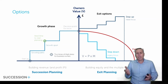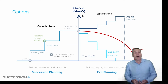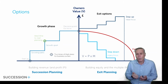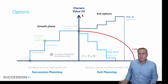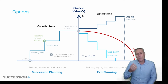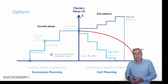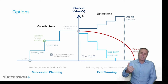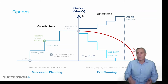The first one is the light blue one. And the light blue one is where I go, you know what? I've taken this business as far as I want to. I'm really delighted in what I've achieved and what I've invested so far, and I'm now ready to move on. So I'm happy to hand the reins over to the next generation, the next owners, the next managers, whoever that is, the next family members. And I'm happy to gradually step down and step back. I'll be there, I'll mentor them, I'll support them, but I'm taking a back seat and you guys can take the business forward.